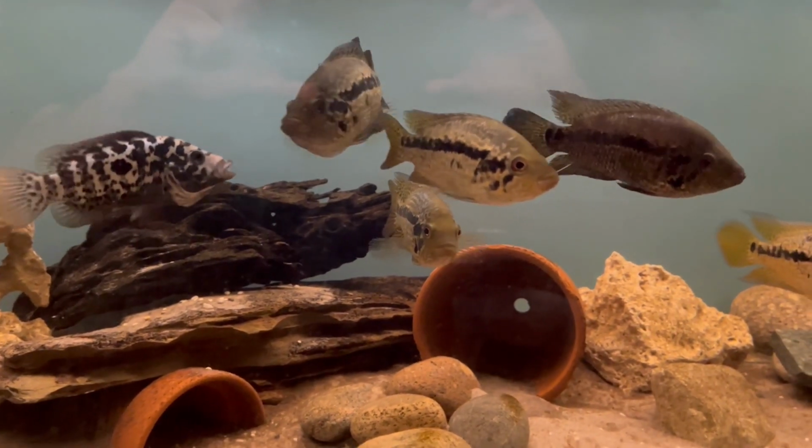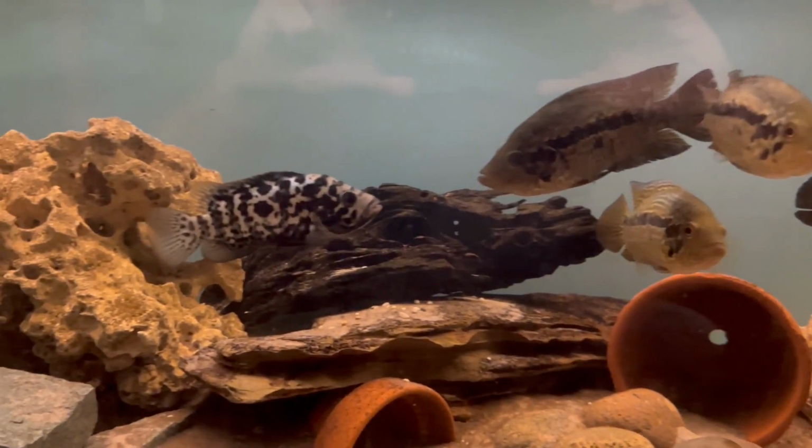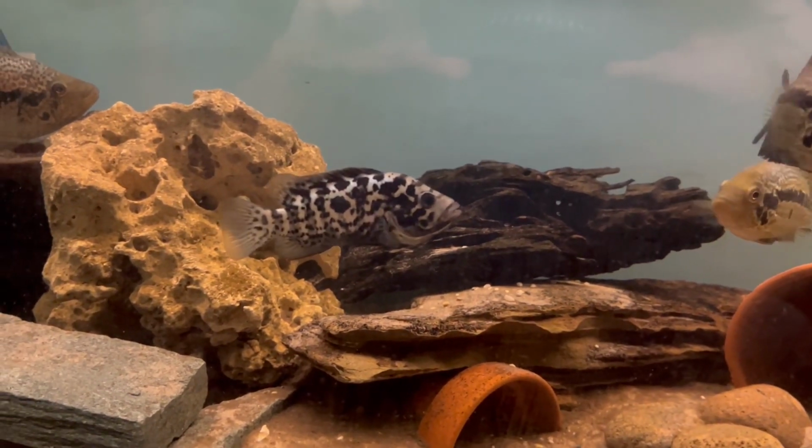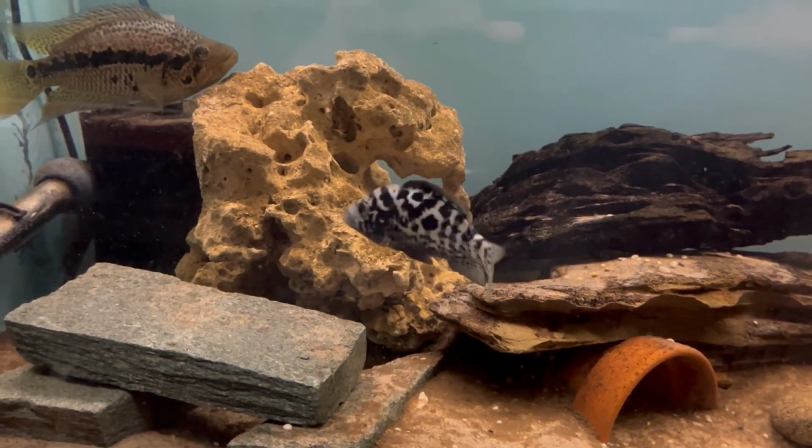In the tank with the Lewisselli, there's still 7 of those in there, and the Cuban. Unfortunately, I did lose the female Cuban, so I'll put a picture up of our founder.